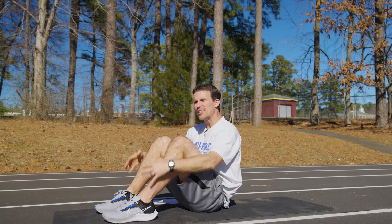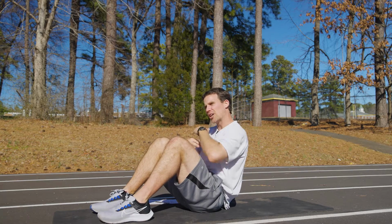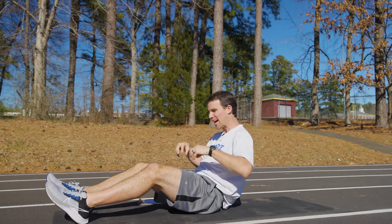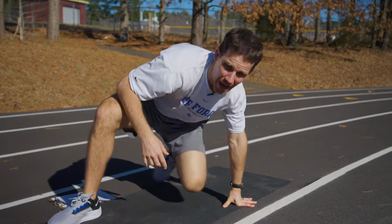Now obviously your feet are going to be stable there. You're going to be coming up and your elbows are going to be touching your thighs, utilizing your entire abdomen, both upper and lower, as well as your hip flexors, your upper thighs. Okay, so it's important to practice them the right way.